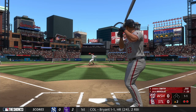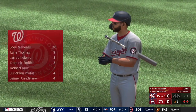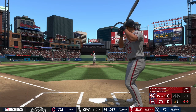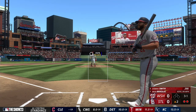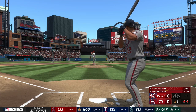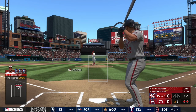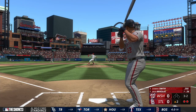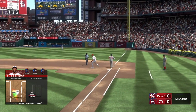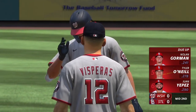Here comes a pitch. And now 2-1. Two down, nobody on. That's in there. And it's 3-2. Up the middle. Whips it to first on the run. Third out. And the Nationals gone in order. We'll go to the bottom of the second. No score.